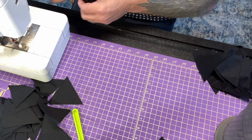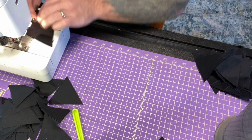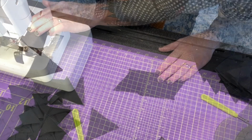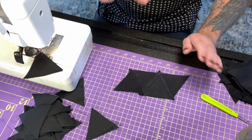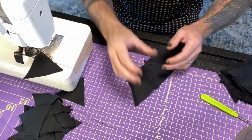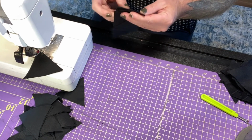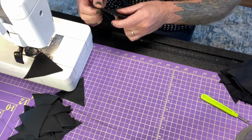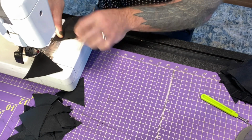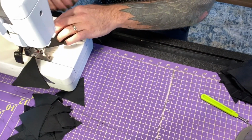You can just keep doing these really fast once you get the hang of it and you understand the seam allowance part. And I know this is hard to see because it's black on black, but you just keep taking them along and keep adding them onto the strip. Now, I'm probably going to strip piece these just so it goes a lot faster. And what does that mean? So basically, let me just run this through the machine real quick.